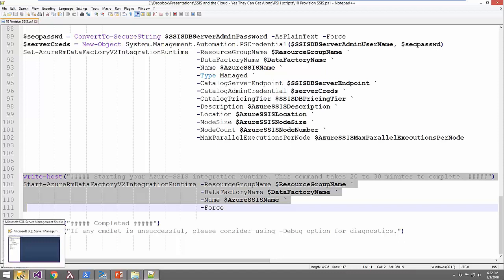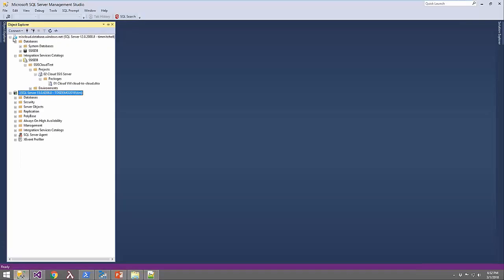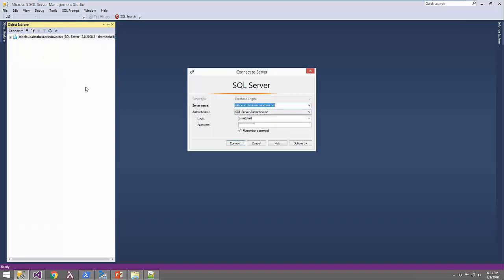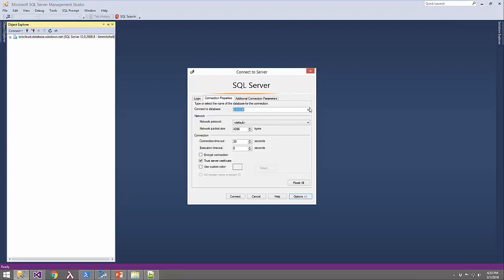The result of that is if I jump back over to, let me disconnect here, and then I'm going to make one more connection to my SSIS cloud database, shift over to my options. Bear with me one second here.